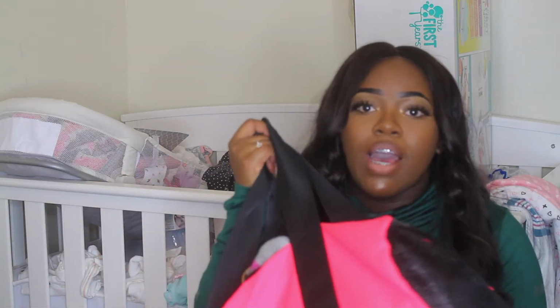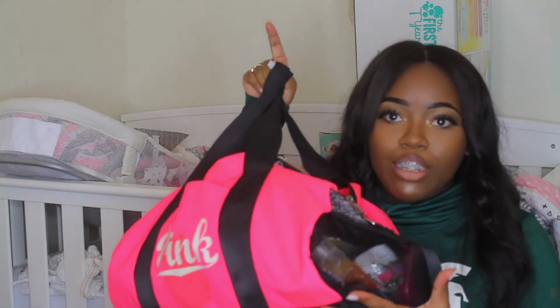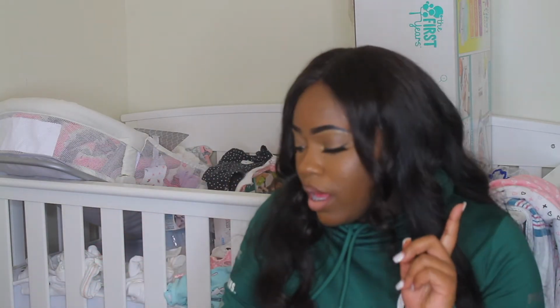Next, I'm going to show you guys what I actually had in my big duffel bag. And there's a lot of compartments to my bag. So I guess we'll start by each compartment, and I'll show you guys what's in this bag, and then I'll get into what the hospital actually gave me.